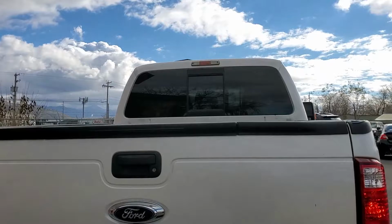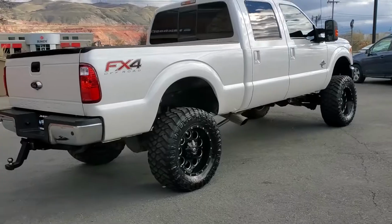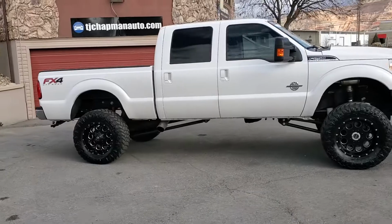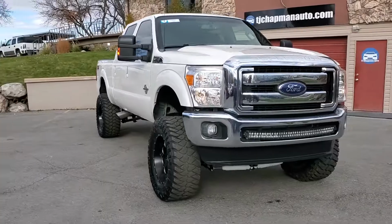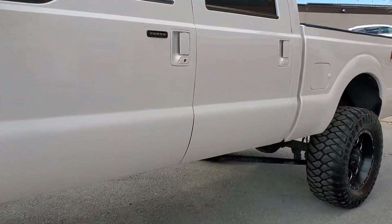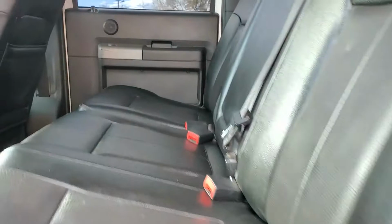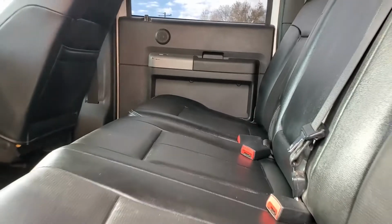So it does have a power sliding back window, custom drop hitch, custom exhaust. I'll go ahead and take you for a tour of the interior. Oh, it does have the FX4 package also, the skid plates and such. And you see that it does have black leather seats.